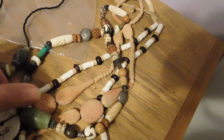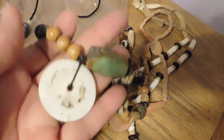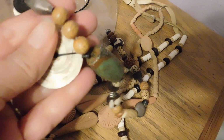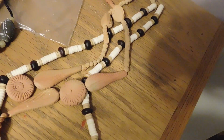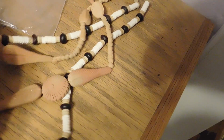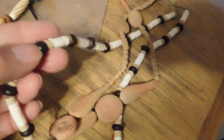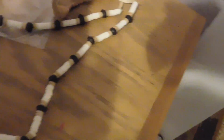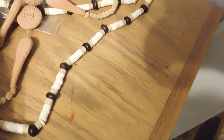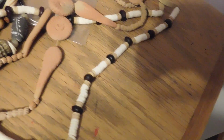These are just really fun. Just all different kinds here, and mostly natural materials. I think that's some kind of shell or bone. Little heishi shells in this one. These are ceramic beads. But anyway, just a lot of necklaces. And those sold for $28.